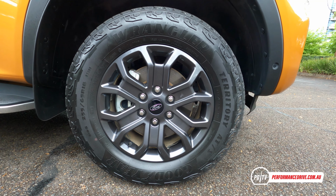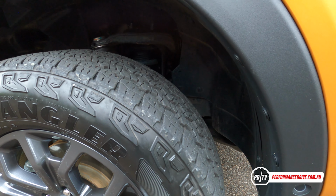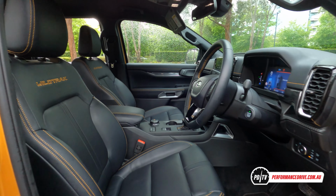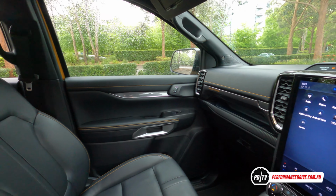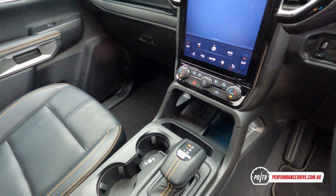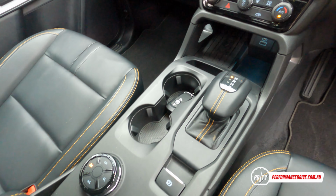This example features the optional all-terrain tyres, which is what you go for if you're planning regular off-road excursions. However, we think it is worth keeping in mind that braking performance does suffer compared with the standard items. Inside is where we think Ford has done a fantastic job, blending everyday practicality with modern and usable tech, while improving ergonomics and material quality.